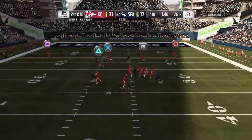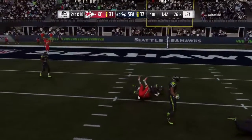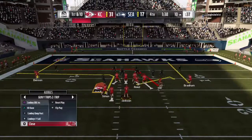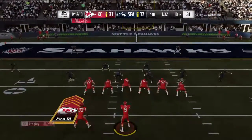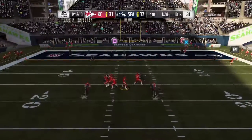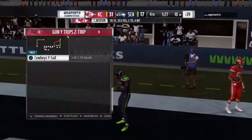To throw is Jackson. To throw again. And he comes back with one complete. And he takes it down to the 10-yard line. The Chiefs have got the passing game rolling a bit, and another 1st down. Jackson on 1st down. Throwing over the middle, and it's incomplete.